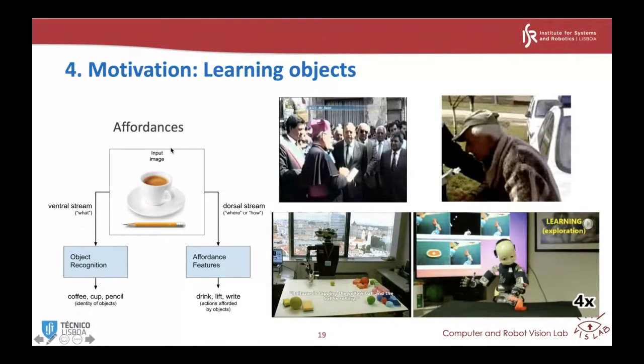And there is a different stream, the where or how stream, the dorsal stream, that looks at objects from the point of view of the affordances, what they afford to. And it does not require recognition. In fact, this stream, the dorsal stream, is much faster than the recognition stream. And so we can have more efficient algorithms to decide how to operate with objects by adopting this different approach.